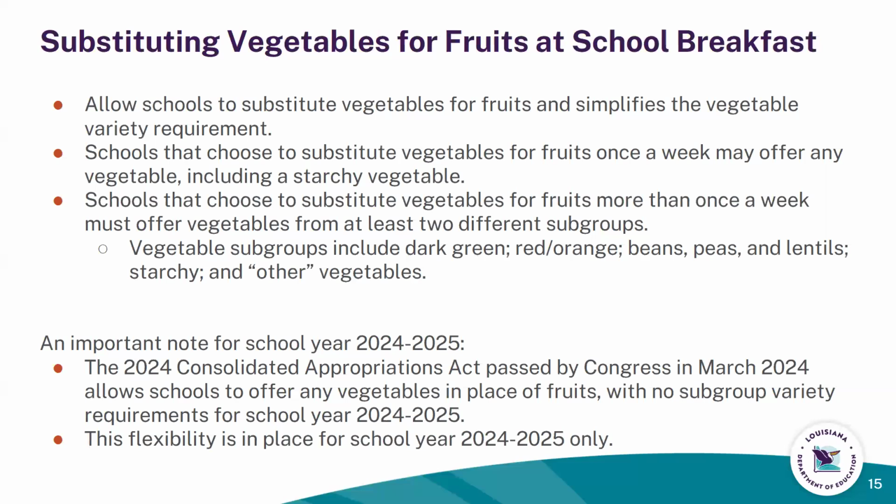An important note for school year 2024 through 2025 is that the 2024 Consolidated Appropriations Act passed by Congress in 2024 allows schools to offer any vegetable in place of fruits at breakfast with no subgroup variety requirements for school year 2024-2025. This flexibility is only in place for this current school year.